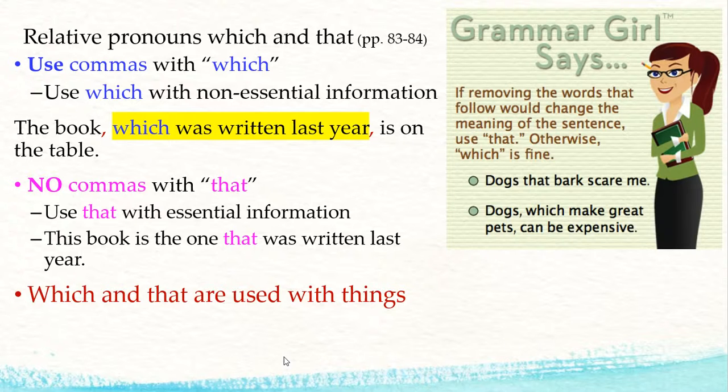The other place we use commas is with relative pronouns. There are three relative pronouns: that, which, and who. For phrases with which, we always use a comma, and for phrases with that, we never use a comma. This is the difference between essential and non-essential information.